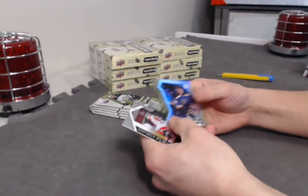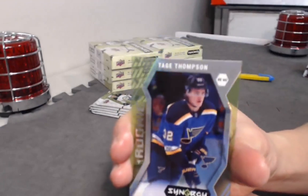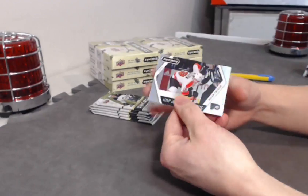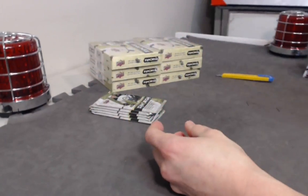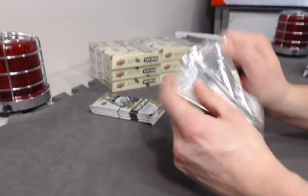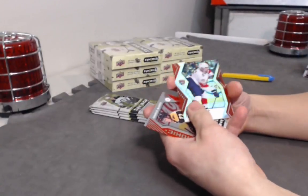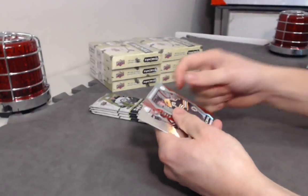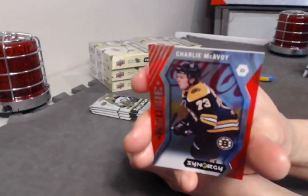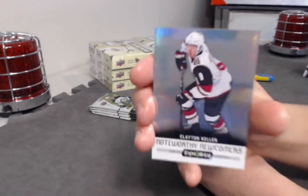Henrik Zetterberg, no bounty. Followed by a green rookie of Tage Thompson. Green variation. It's pretty hard to get. Impact players of Nolan Patrick. And we have an Aaron Ekblad, red, no bounty. Charlie McAvoy, rookie red, bounty. Noteworthy newcomers, Clayton Keller.